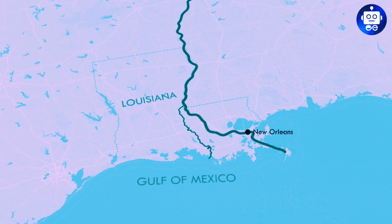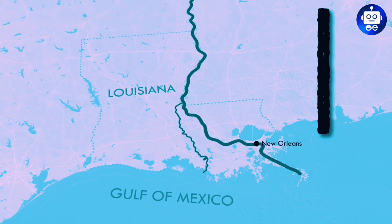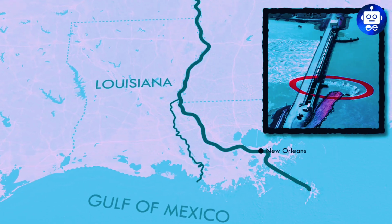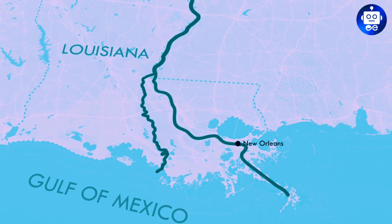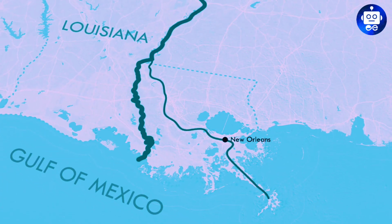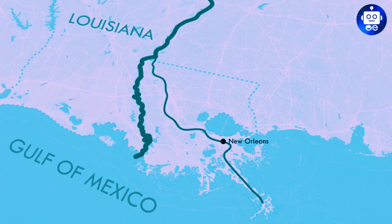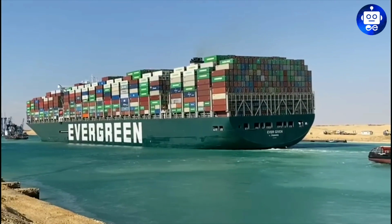The Atchafalaya River is closer to the Gulf and has a steeper slope. If it failed, like it almost did in 1973, the Mississippi would divert, stopping freight traffic, depriving New Orleans of water, and causing an economic crisis worse than the Suez Canal blockage.